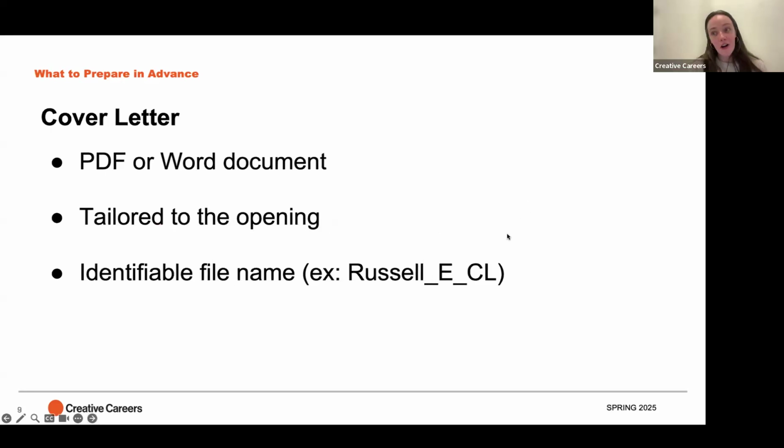Cover letters are also something that we want to prepare in advance of starting our application, right? We've already looked at the description of the job or the internship, and we're creating all of these materials before we even click apply. Again, this should be formatted in a PDF or a Word document. If there are no specific details about what form of document they want, you can choose either, but know that these are going to be the two most accessible.